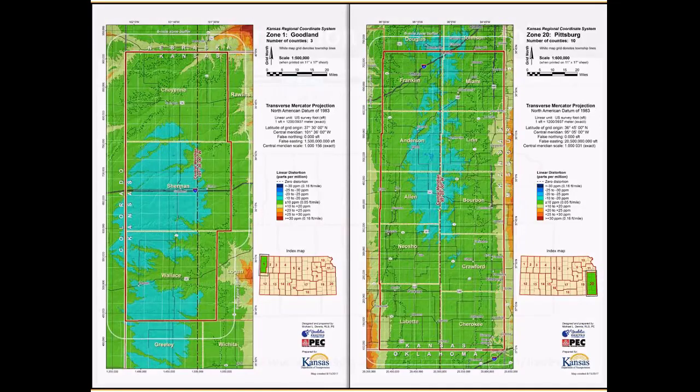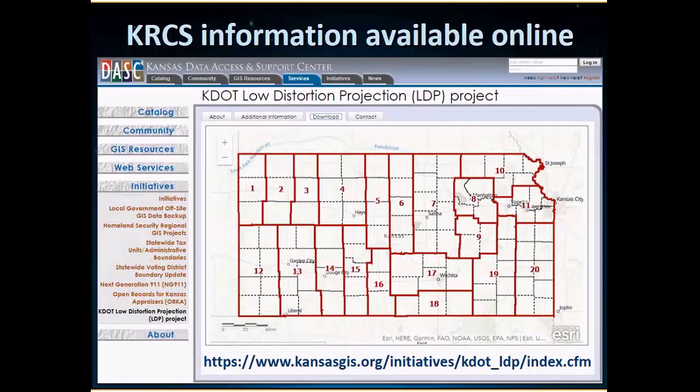Now, as far as resources go, this is already up and running. This is just a screen capture from a web page for the low distortion projection. You can go to this interactive map, click on it, and get the projection parameters or get those maps that you just saw and get the, I don't know if they're ready yet, the PRJ files. They're out, the PRJ files, so you can take those. And if your software understands PRJ files, they're coordinate system files, you can use those. There's the link on here.